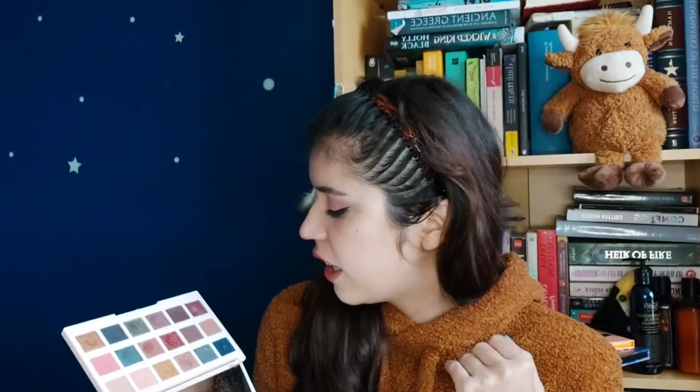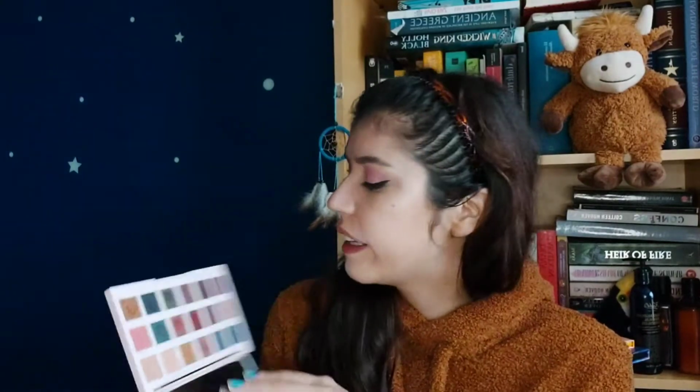Okay, let's move on and go with the fourth palette, and for that we have My New England from Ciate. This palette, I have said this like a million times, but it's in my battle tip project on my Instagram. The mattes in this palette are really nice, and the shimmers too. Not all the shimmers feel the same. That is kind of weird. For example, this one is really soft, but there are others that are a little more thicker. There are some satins.